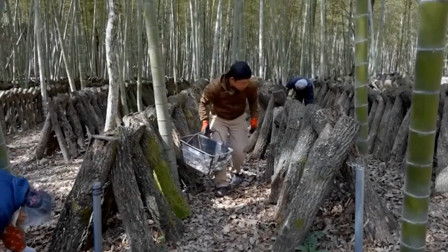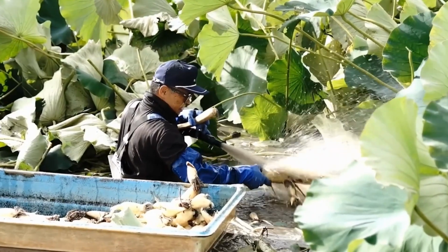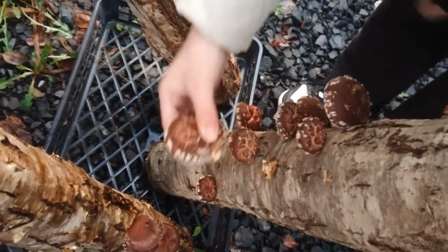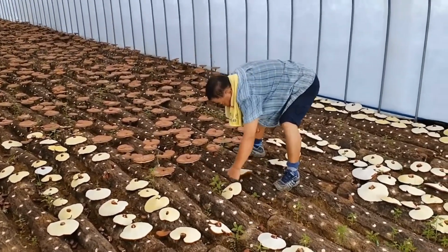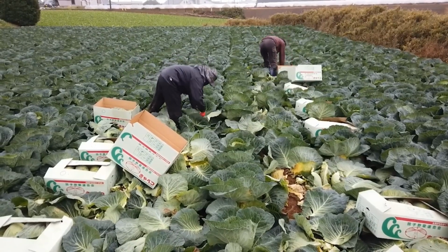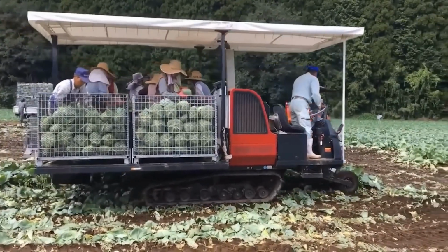In the fields and green forests of Japan, farmers produce valuable agricultural products. Their creativity and perseverance not only bring bumper harvests, but also contribute to enhancing the value of Japanese agricultural products in the international market. Let's explore how Japanese farmers harvest thousands of tons of agricultural products.